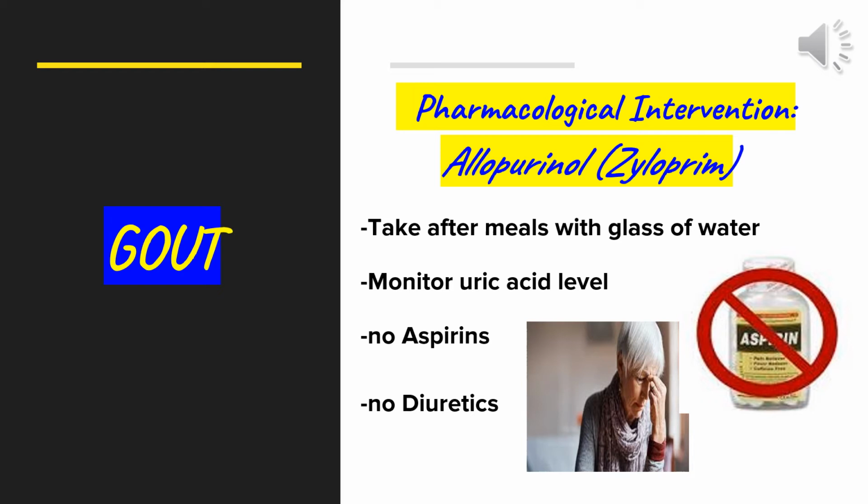Now, with gout, what's interesting is that stressful events can also precipitate an attack of gout. That includes physiological events like myocardial infarctions, and having a really bad argument with someone or high emotions can cause a gout attack.